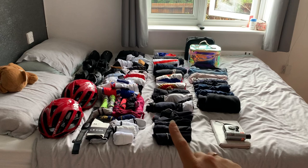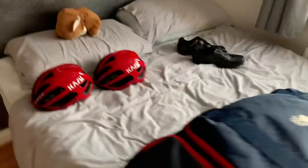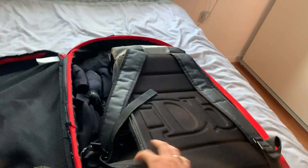Woo! So this is, I think, everything that I need to take with me for this week. I leave on Wednesday and I come back on Monday. So it's like 6 days out. I'll show you how everything's packed now. I've left my helmets out because they never go in my bag. My shoes for riding with tomorrow. And then I'm just gonna take some old kit to ride in. I've got, let's see what's in there. Nothing.